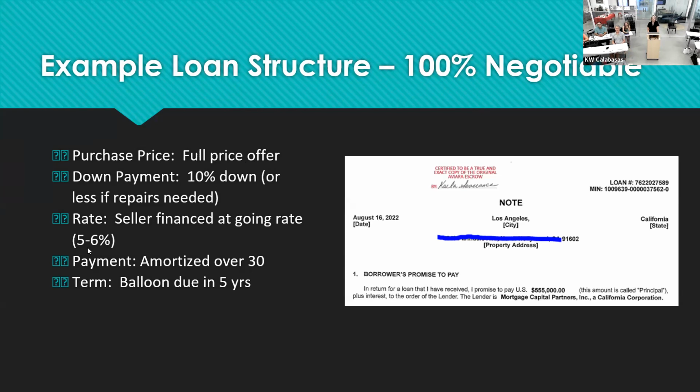And there's such a thing called usury laws, and 10% is the California usury limit. And then you've got your payment. Normally it would be amortized over 30 years, and there would be a balloon payment in 5 years. So in this example, they're financing the entire note, but they expect you to be out of it in 5 years. Options.